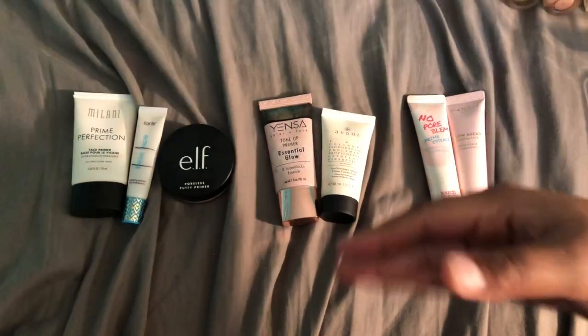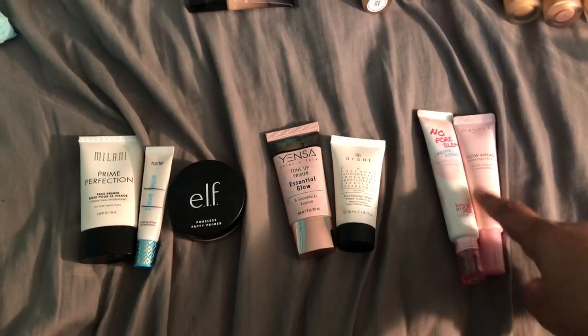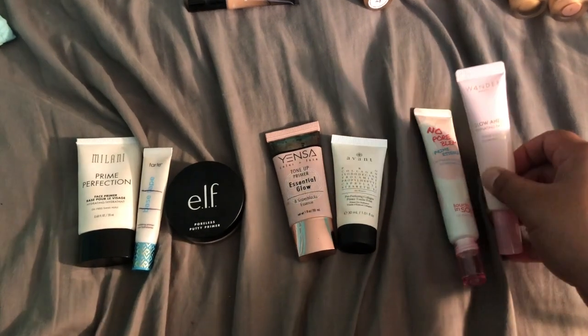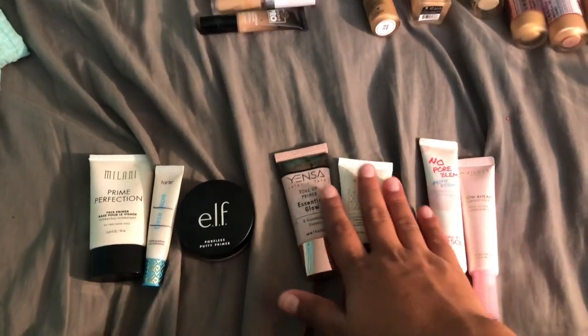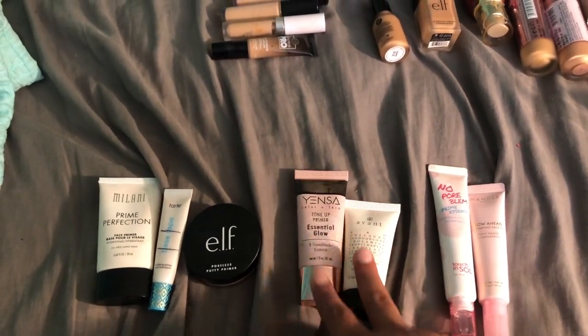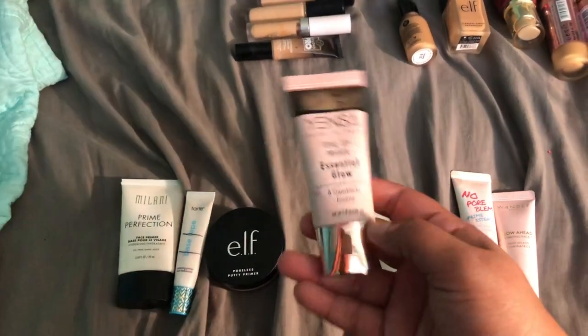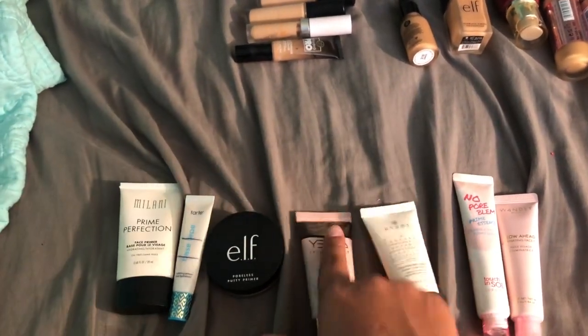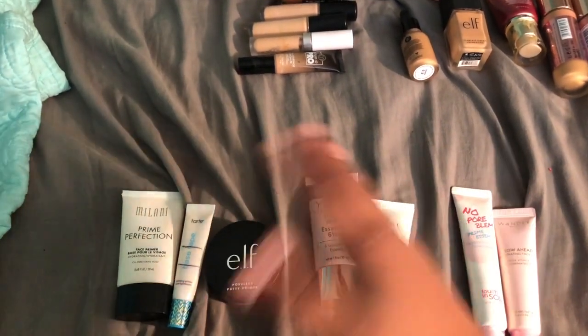Okay, so this is the first category, obviously primers. Here we have my more oily kind of primers. This is literally a face oil, but this one's a prime essence, kind of really liquidy. These are more of my primers that really don't do much besides add a base for makeup on top of them. I do really like this primer, but I feel like it's nothing out of this world. These are just primers to prep my skin for makeup solely.